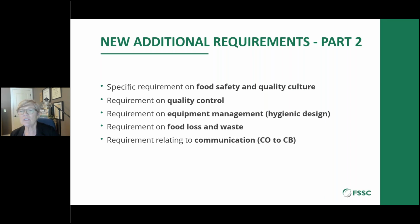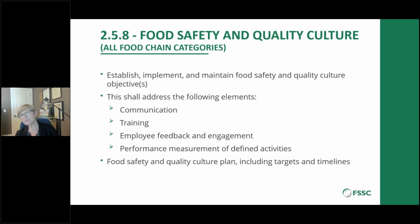These are the new additional requirements that are in part 2. We now have added a specific requirement on food safety and quality culture. We've got a requirement on quality control. We've got a requirement on equipment management and hygiene design, a requirement for food loss and waste, and then a new requirement relating to communication.